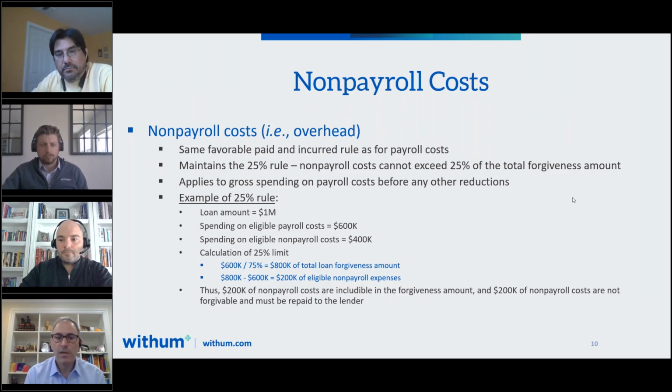And so now we turn to non-payroll costs. The application is the same favorable payroll paid or incurred rule for payroll costs. And by non-payroll, we're talking about, again, the interest on mortgages, rent, and utilities. It does maintain the 25% rule, so non-payroll costs or the overhead cannot exceed 25% of the total forgiveness amount. The way the application does this on the calculation page, it applies that 25% limit to the gross spending on payroll costs before any other reductions. So it takes the number of, I think it's line 1 of payroll costs, and brings that down to the bottom and multiplies it by 75% to make it 25%.